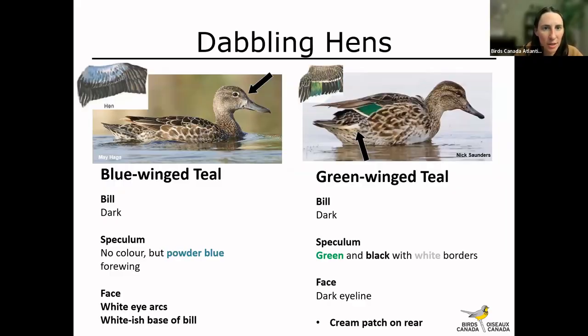And then we have our last two, again, the blue-winged teal and the green-winged teal, which we just looked at a moment ago. So we're comparing, remember, the colors in the face with the eye arcs for the blue-winged teal, and the green-winged teal has that sort of cream patch by the tail.